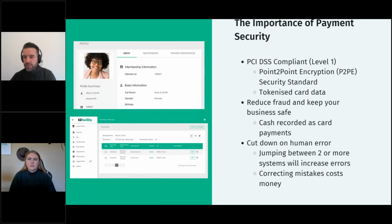We have point-to-point encryption, which is a UK security standard. So from the point of sale to the point of the transaction being authorized, it's all encrypted throughout that process. Card details are tokenized, so there are no full card details stored within a client's profile, and there's no way you'll be able to view those card details after they've been entered. It all becomes tokenized.